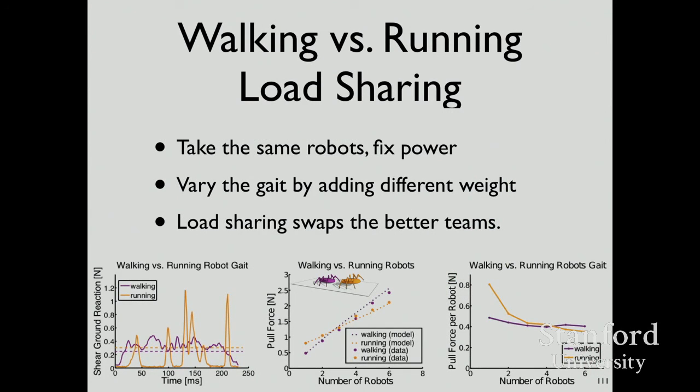Interestingly, we can actually take walking robots and convert them into running robots by driving more power into them functionally. And we actually see that if you're trying to do one robot, you're better running because you're going to have some of these surge effects. And the walking one's right there. But even after 5 robots, the walking ones actually start to exceed the capabilities of the running ones. So this is a very real effect that happens.